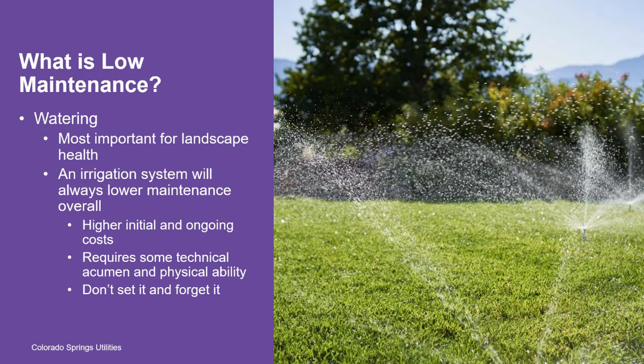We'll talk specifically about the different kinds of maintenance we're going to do. Watering is a big component of that. I will say right up front that if you want low maintenance, it's very likely you're going to want an irrigation system. Now you may be thinking that you don't want to deal with an irrigation system. That's a kind of maintenance you don't want to deal with. Maybe you want a landscape that uses very little water, so an irrigation system doesn't make sense for you.